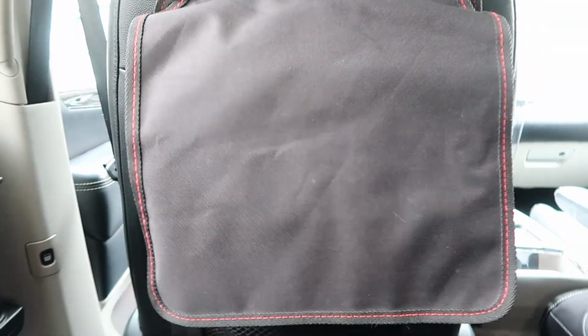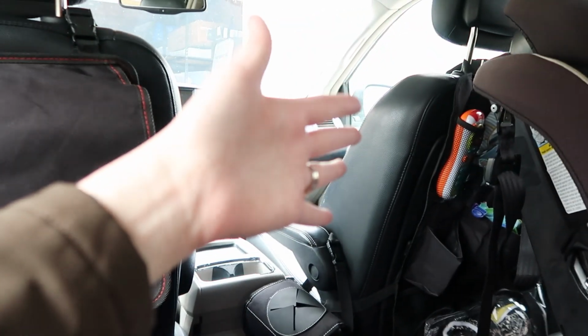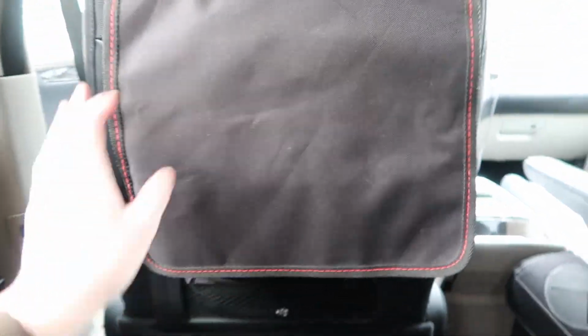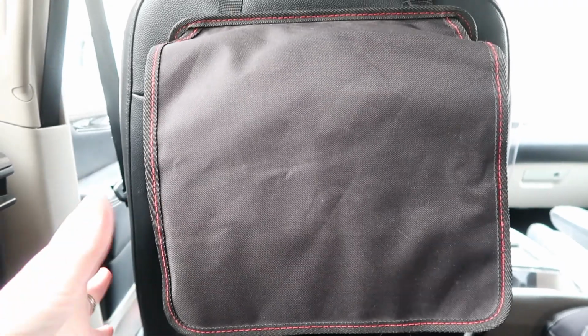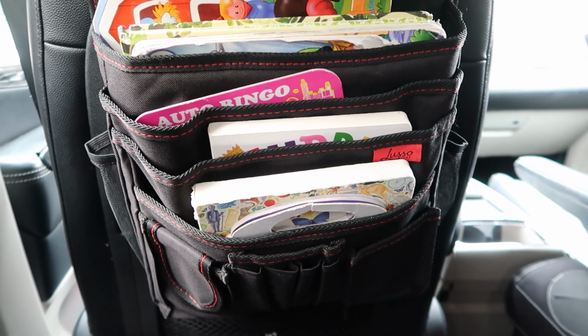So I got this organizer here. It's actually called, I think, a front of the passenger seat bag, and you can swivel it around, but I didn't want to do that. I wanted to have a flap so stuff isn't flying out, but I also try to pack it kind of tight so that books won't be flying out. So this is where kids, when they get in, can grab something.